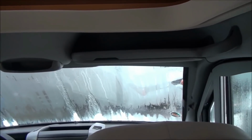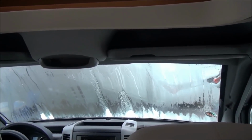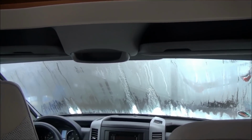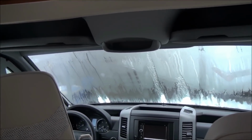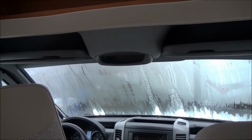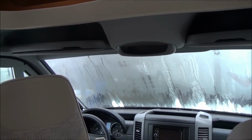Now, let me talk a little bit more about the winter. Both the freshwater and the wastewater tanks are concealed in insulated trays in the floor, which can have hot air flowing through them. Now that is particularly useful when it's -17 outside.